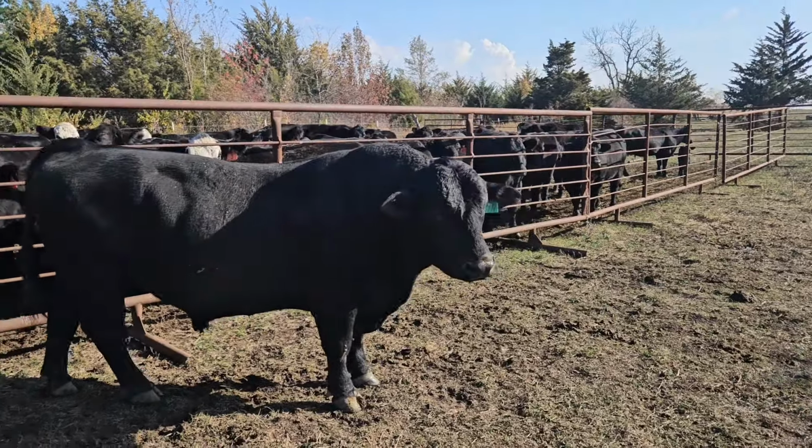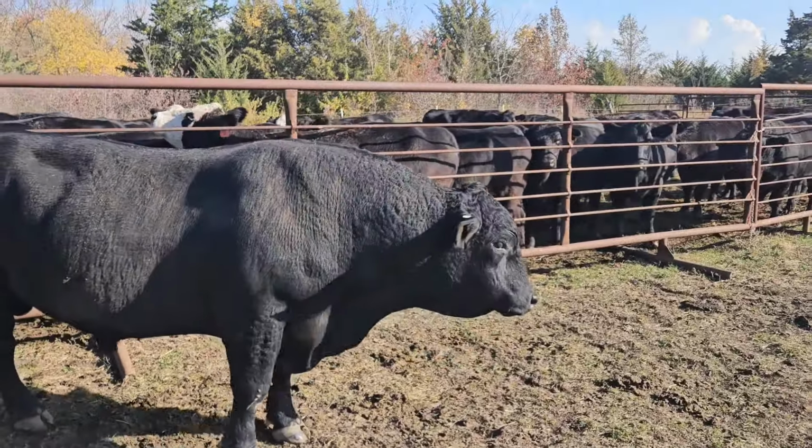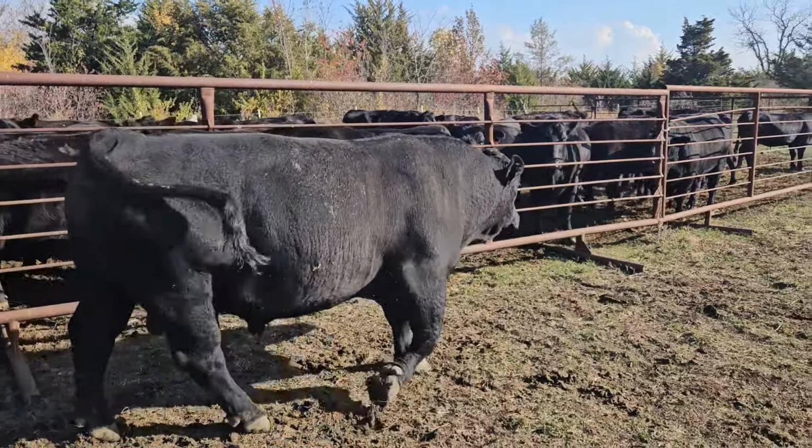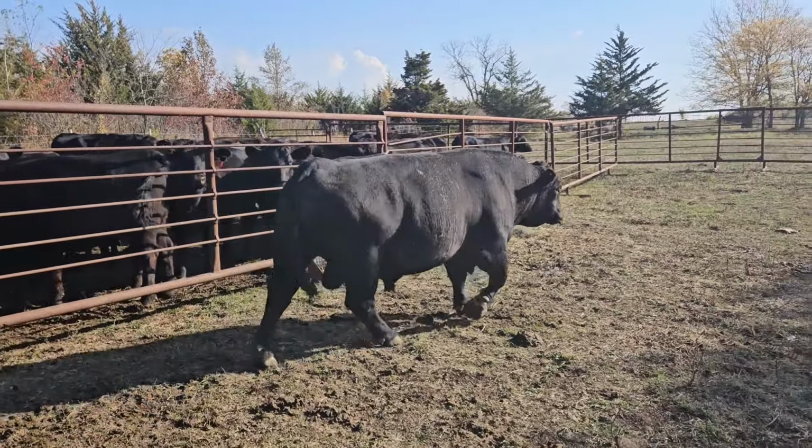Rain's cleared, got the trailer backed up. Dad's here, we're gonna get Bolt loaded up. He's gonna go down to my dad's. He's kind of been separated from the herd. I don't know if Rubble's run him off or we don't have any cows in heat, but he's kind of been off on his own. So we're gonna take him down to my dad's and get him some rest for a little bit.